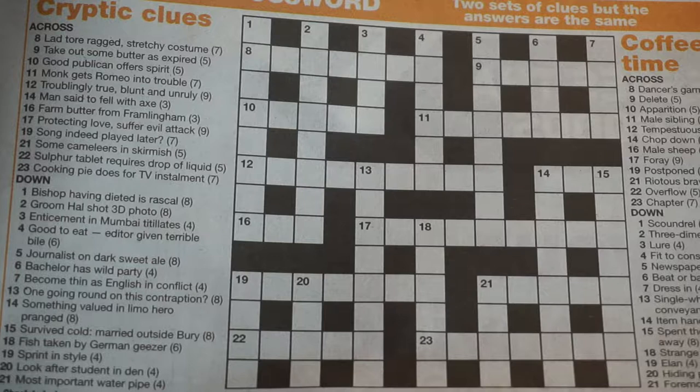I'm doing the Sun crossword today. I've already done it earlier on. I do the cryptic crossword. There is the advantage of doing the Sun. The Sun's the second easiest you can get in a daily newspaper, in my opinion. It does have its moments, however.